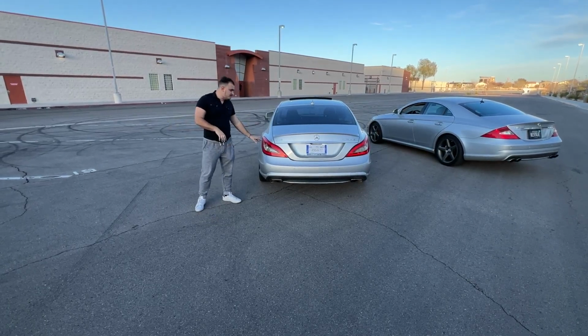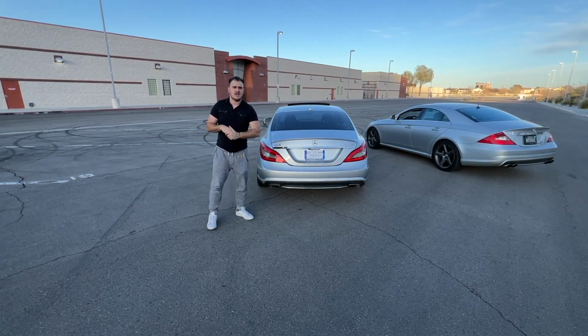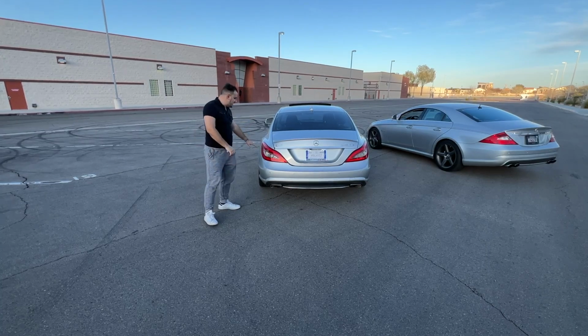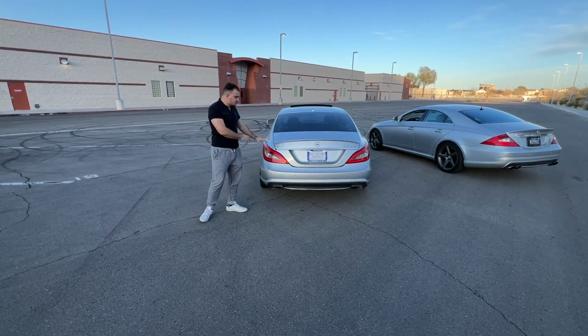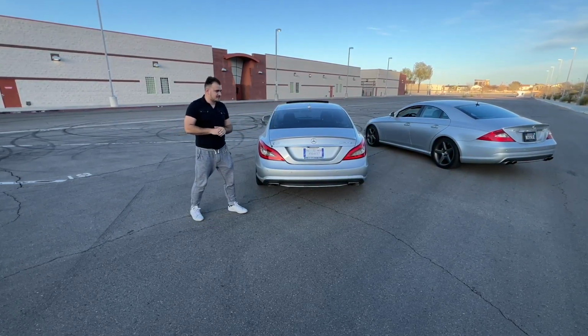And I think that they based the W222s, the S-class from 2014 to 2022, I think they based the taillights off of these because of how they look. But super sleek, super cool, super sexy, fits in with that whole profile of how the CLS looks.